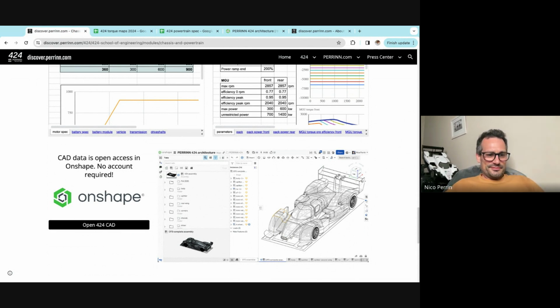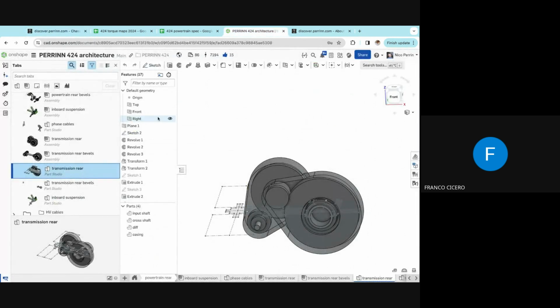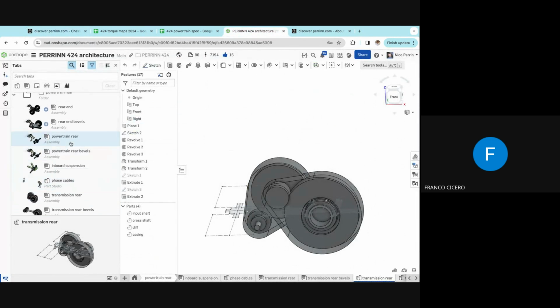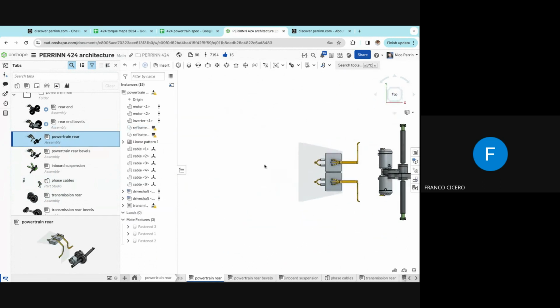Franco. Hi, Nico. Hi. I just wanted to ask you about the rear powertrain. Have you thought about driving the wheels independently? Like, one electric motor per wheel instead of having the motors linked by the gearbox, so you can play with torque vectoring and the slip of the differential.